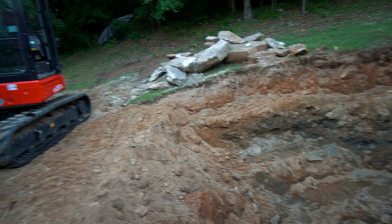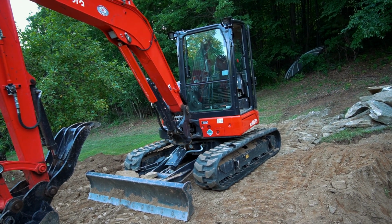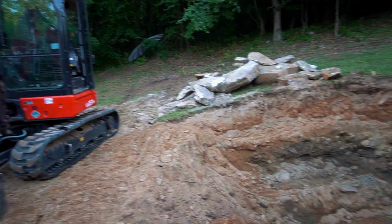And this brand new machine of ours got a workout yesterday. It needs some grease this morning. So we're going to have to get it greased, get it running, and then start digging all over again today.